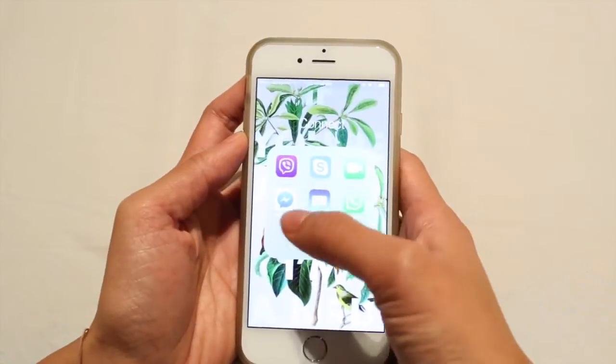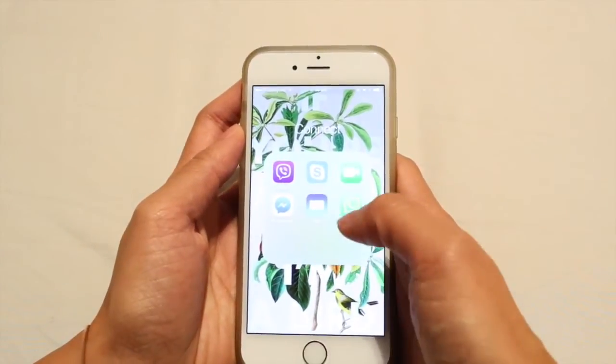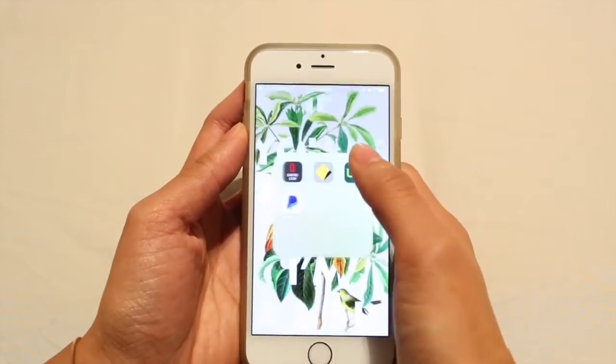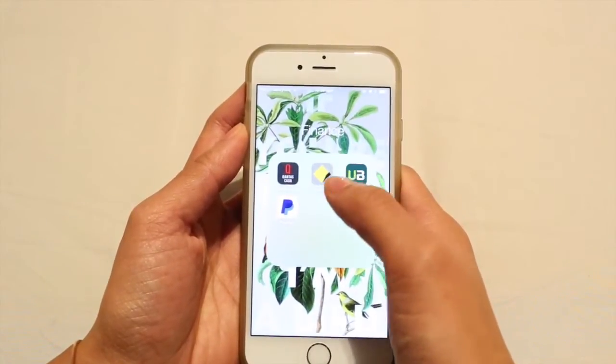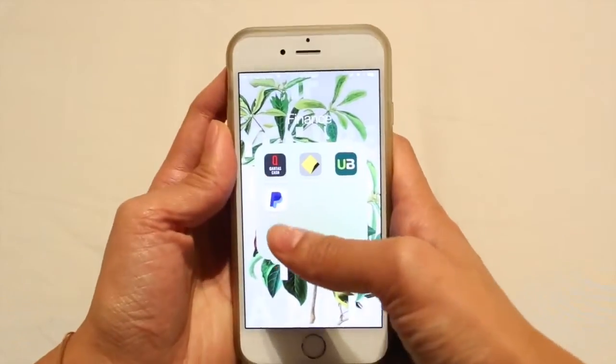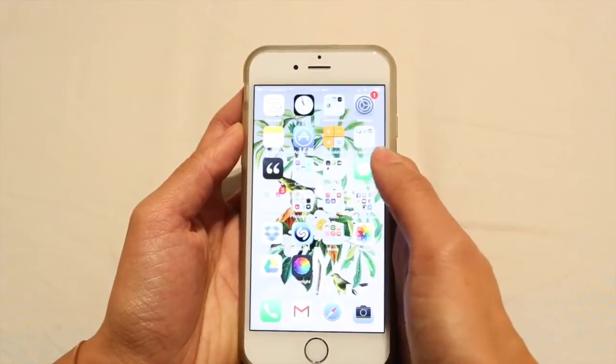And then I have Connect. So Connect is Viber, Skype, FaceTime, Messenger, Mail and WhatsApp. And then next to that I have Finance. So Finance is pretty much just your banking things. So Qantas Cash, Commonwealth Bank, Ubank and PayPal. And then Messages.